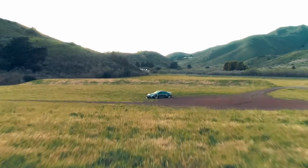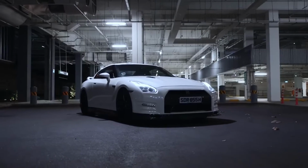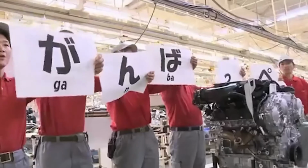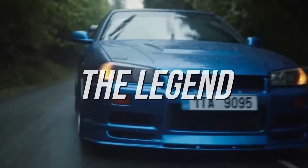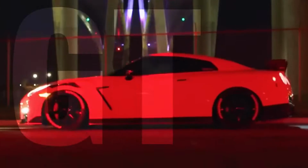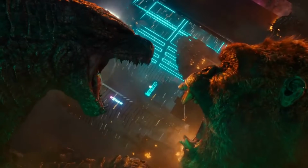Before you even see it, you feel its presence, a palpable energy that tells you this isn't just any car. And then, as it emerges from the shadows, you recognize it, the embodiment of Japanese automotive perfection. Meet the legend, the icon, the monster, the Nissan GT-R, or as we like to call it, Godzilla.